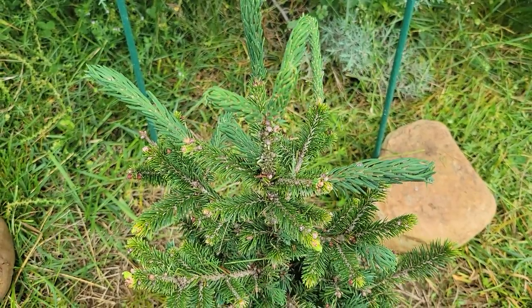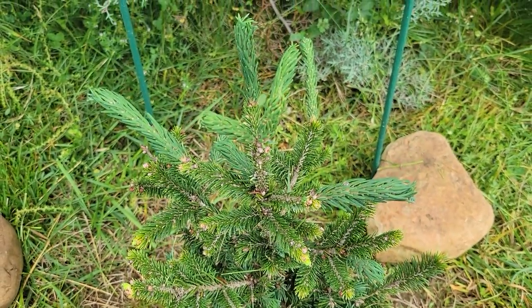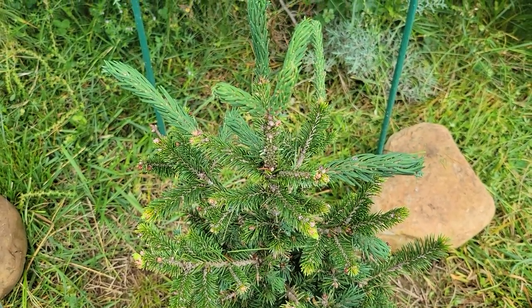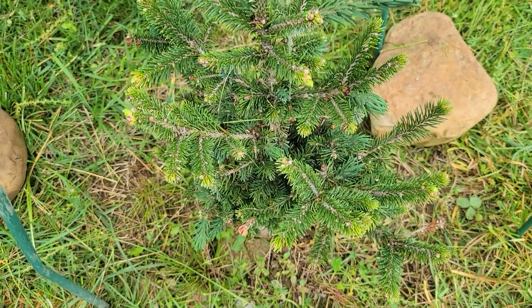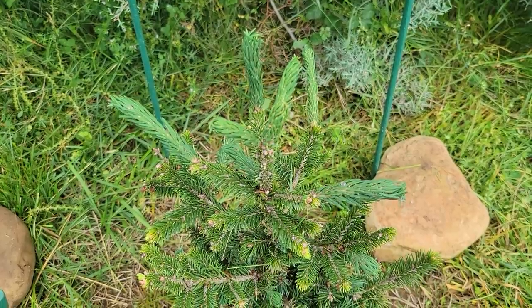Here's the purple cone spruce, which I've had in the ground for about maybe 3 years now. Putting on its reliable 2 to 3 inches of growth a year. Not outstanding, but definitely speeding up from where it started. So I'm still very positive on the purple cone spruce.